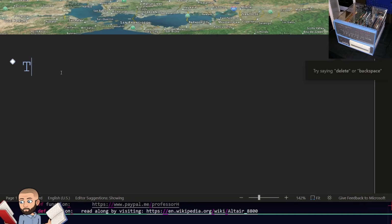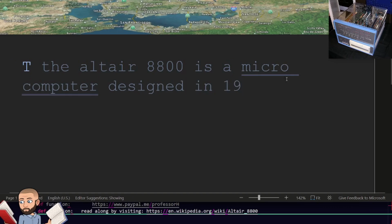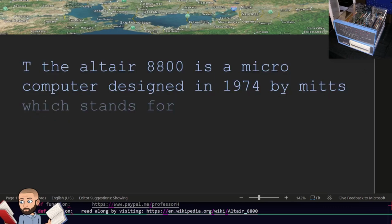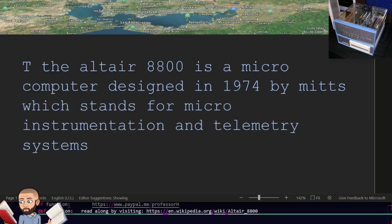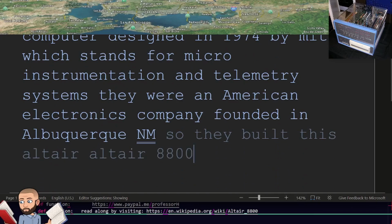The Altair 8800 is a microcomputer designed in 1974 by MITS, which stands for Micro Instrumentation and Telemetry Systems. They were an American electronics company founded in Albuquerque, New Mexico. They built this Altair 8800, and it was based on the Intel 8080 CPU.